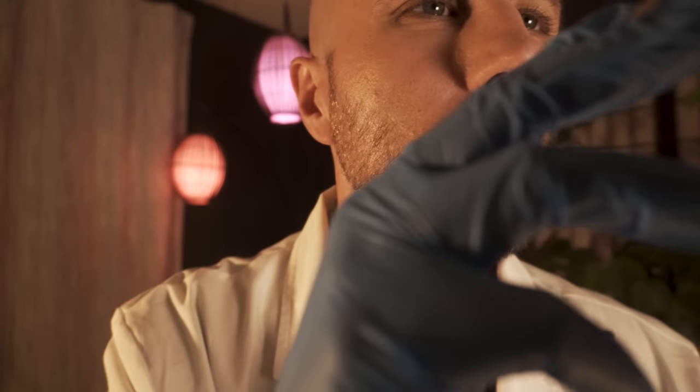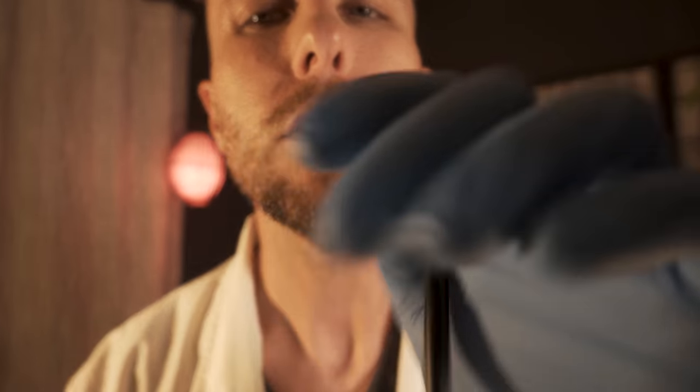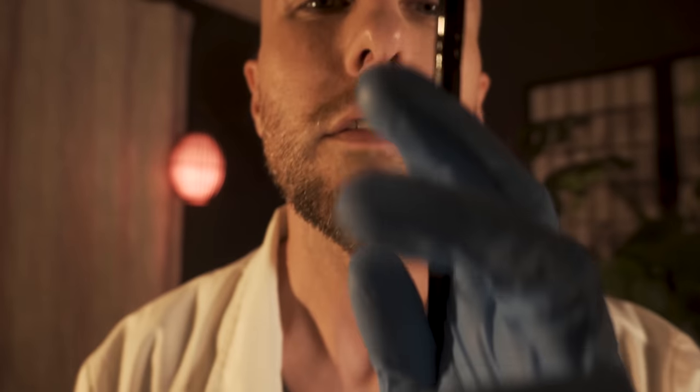Now we are going to test sharp versus dull. Okay? Dull, good. Sharp, good. Dull, very good. Sharp, good. Dull, good. Sharp, good. Dull. Dull, good. And keep those eyes closed for me. We're going to do a little more detailed exam.